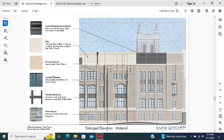This is the first floor, which is accessible from East Lancaster Avenue. This is the retail. So this could be a single tenant or it could be multi-tenant. Access is from East Lancaster Avenue. The floor is shared with the lobby over here. This is the lobby for the residential floors above.